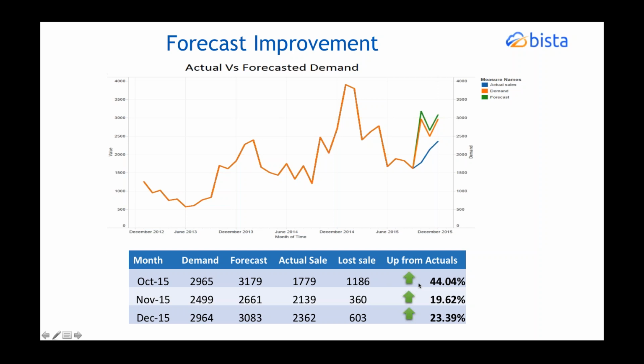For different months, we found that we were 44% up from actuals, and 20% in others. So on average, from 20 to 40%, the sales can be increased by using our algorithm.